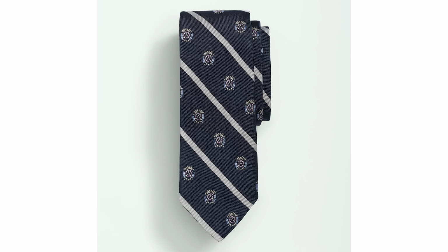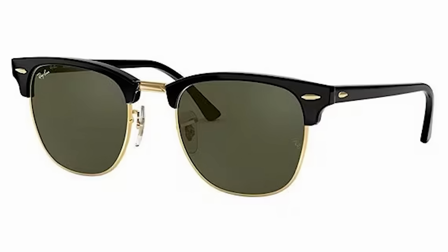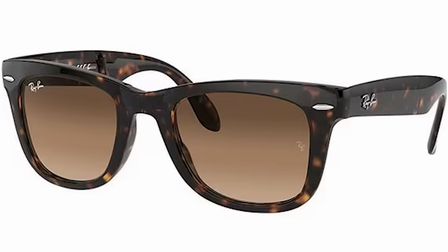A more subtle way to introduce a naval aesthetic would be to wear a tie that has some kind of maritime design. Brooks Brothers and Ralph Lauren have some great options here. And because it's spring and soon to be summer, you will need a pair of sunglasses. I recommend a classic style like Club Masters or Wayfarers.